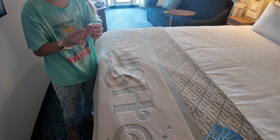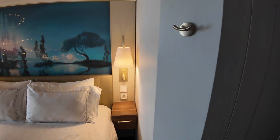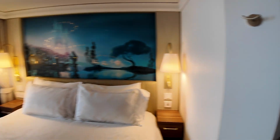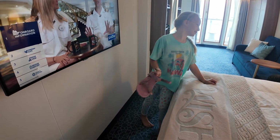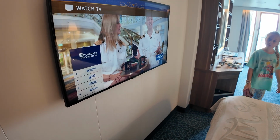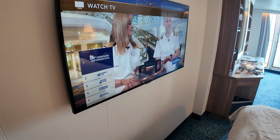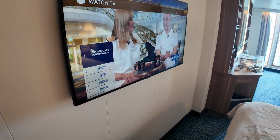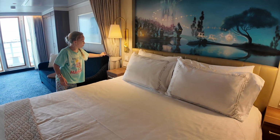So that is our room for the next 3 days. I'm going to feel the carpet. Feel the carpet under your toes. Oh, it feels actually good. So good. It's softer. And then if you notice on our TV, they're giving you information for the cruise that you can also find on the Navigator app too. So definitely have that Navigator app out.